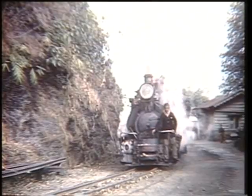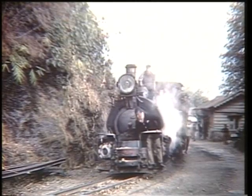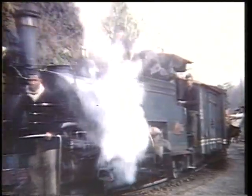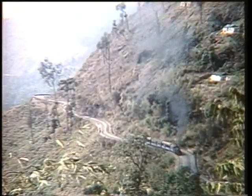After passing through Kurseong, the line climbs high into the mountains. The tracks need regular sanding, and an ingenious system of zigzags enables the trains to tackle otherwise impossible gradients.